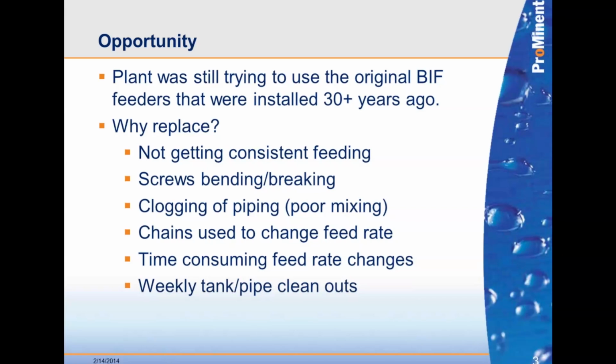The other thing is the way those BIF feeders operated. As I said, the auger would spin at a certain rate whenever the pulse would come on, but sometimes they needed to slow that up or change it in the long run because they were getting too many pulses and couldn't keep up with their feed. To do that, they'd have to take a cover off of the BIF feeder, and there's a set of gearing and chains.